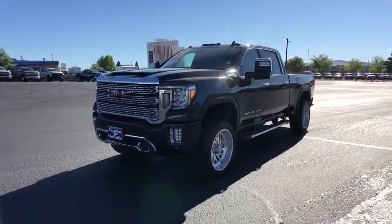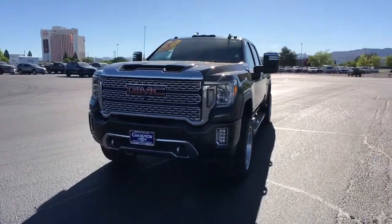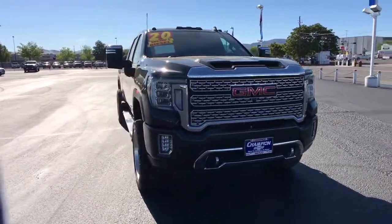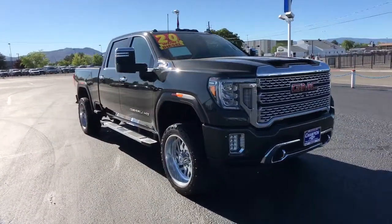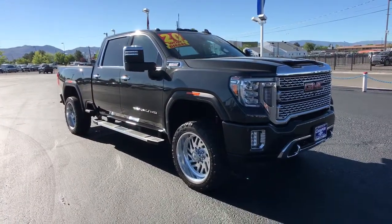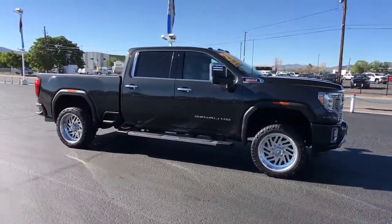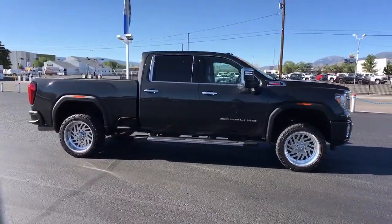Take a moment to check out the 2020 GMC Sierra. This vehicle still has fewer than 25,000 miles on the clock, so it won't last long. Now is the perfect time to start a fresh new chapter in your traveling life. Take a closer look at this vehicle. Its design and features represent an outstanding value.